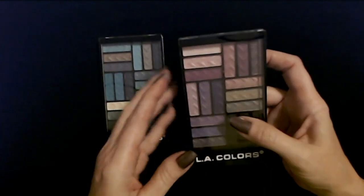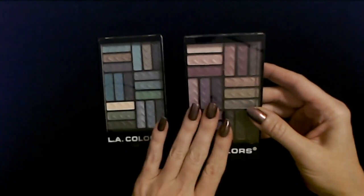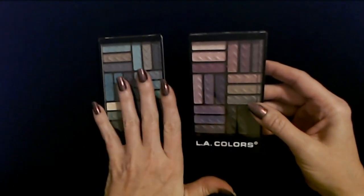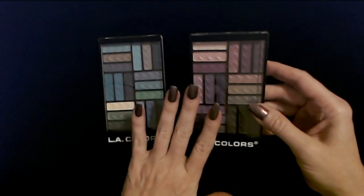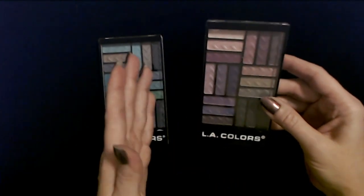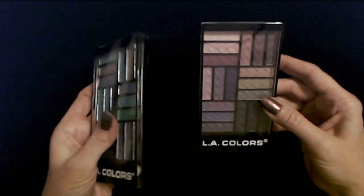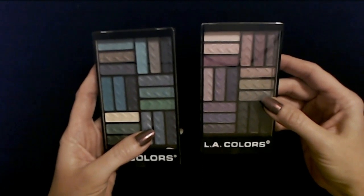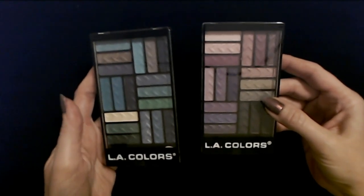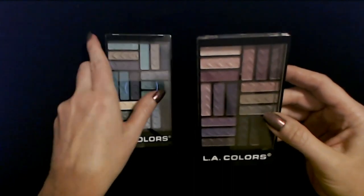Now, a lot of people think that unless you buy expensive makeup, it's no good, but I'm telling you, I love these eyeshadow palettes. The pigment, the color is beautiful, and it lasts all day, and these are awesome eyeshadows. I have tried expensive eyeshadows, and I'm telling you, these are every bit as good as the very expensive ones. That's why I keep coming back to these. And they're from LA Colors. Look at these beautiful colors.